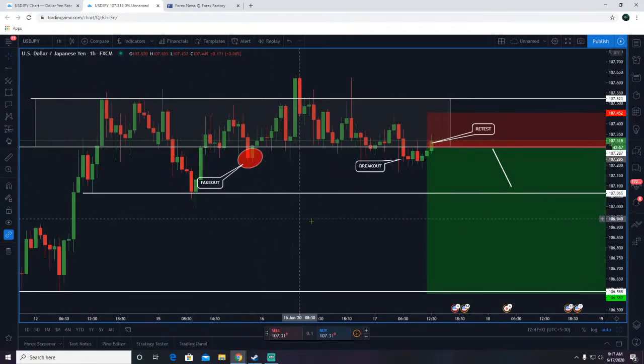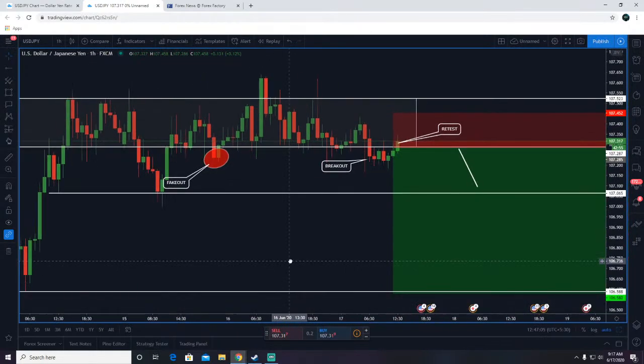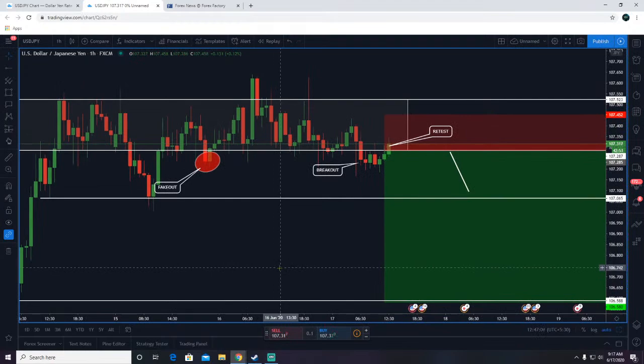For now, still holding. Let's see what's going to happen here. Whatever happens, we know what to do and how to manage the trade.